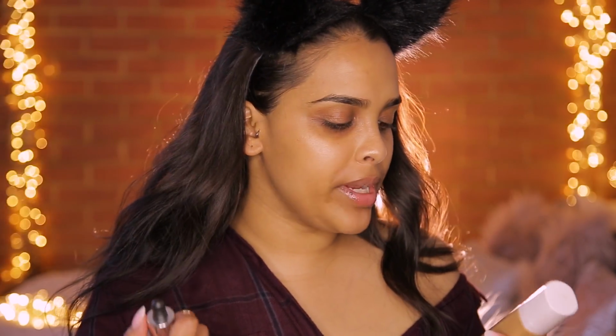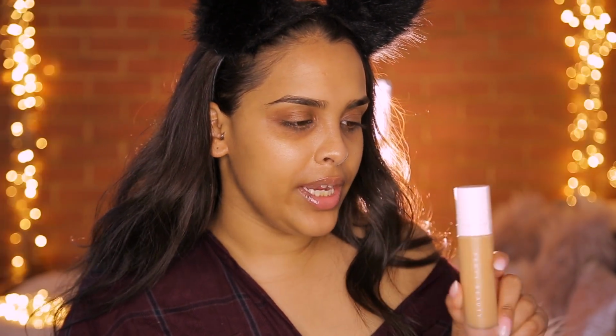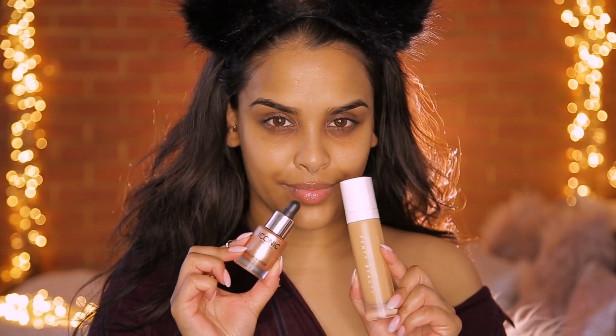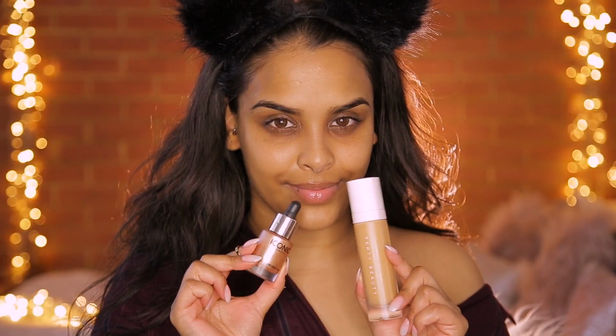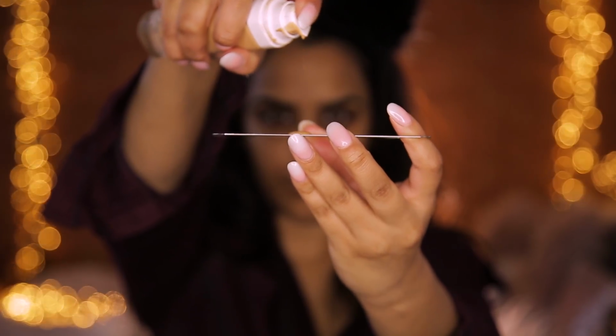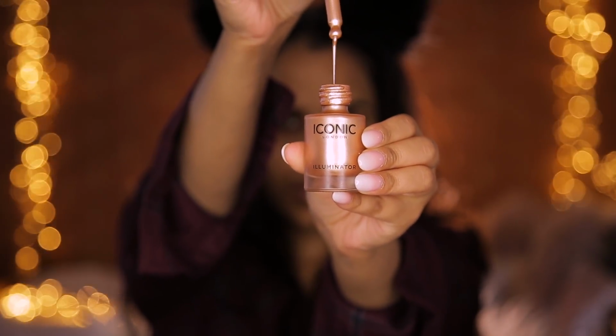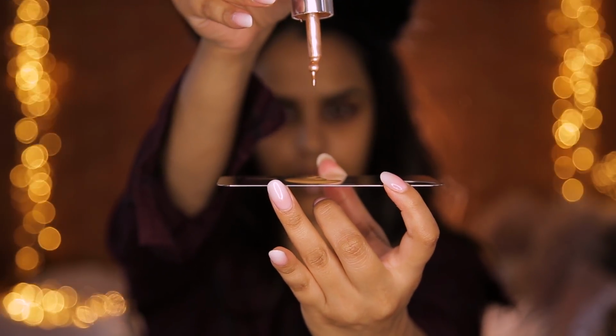Now for foundation, I've been absolutely loving the Fenty Beauty foundation. I think it's my favorite. Yeah, no, it's my favorite foundation at the moment. This is the Pro Filter in the shade 310. But because it is a little bit more matte for my liking, I have actually been mixing it with the Iconic London Illuminator drops in just the shade Original. I know they've got other shades now, but I've just got the original one. I've been mixing for more of a dewier finish, adding a couple of drops over this.